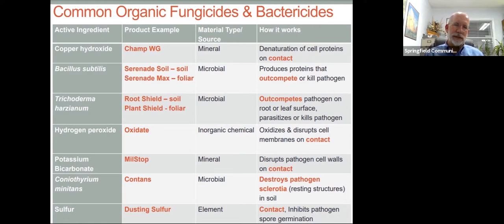Serenade is a brand name, and there are both soil and foliar applications of Serenade. Trichoderma harzianum, another interesting example of a microbial fungicide. RootShield and PlantShield, soil and foliar applications. It too outcompetes pathogens on roots or leaf surfaces. And then in a few cases, it actually parasitizes or kills pathogens. Hydrogen peroxide, a common name is OxiDate. This is an inorganic chemical. It oxidizes and disrupts cell membranes on contact.